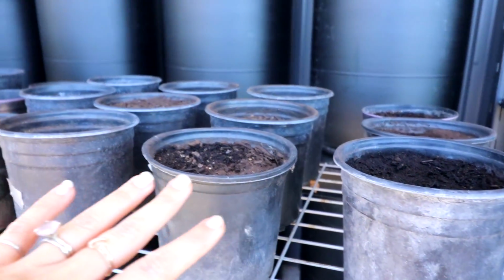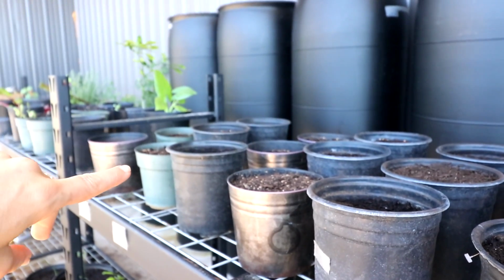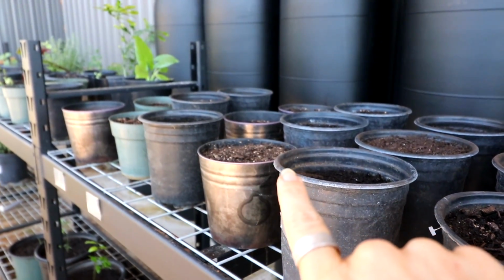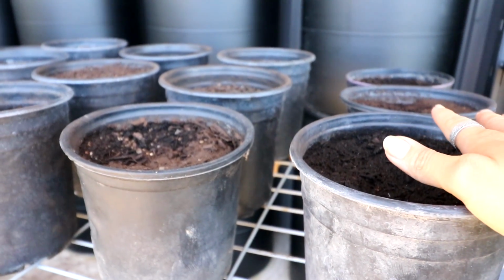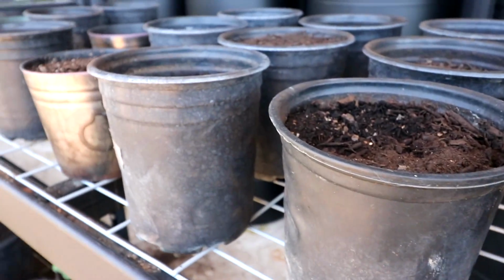These are all plants that I just planted. There's tons of stuff. So I did a lot of herbs. I did some Thai basil, lemongrass. I did a bunch of different kinds of mint. And then in these, I also just planted some new different kinds of tomatoes and peppers and squash.